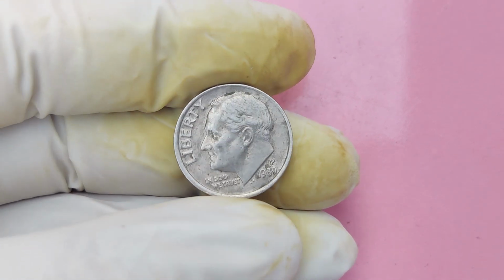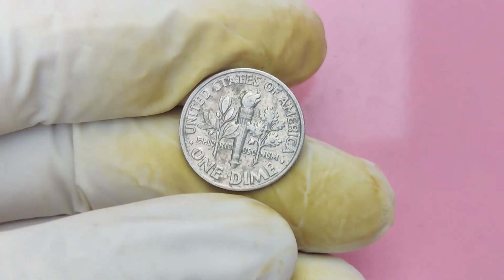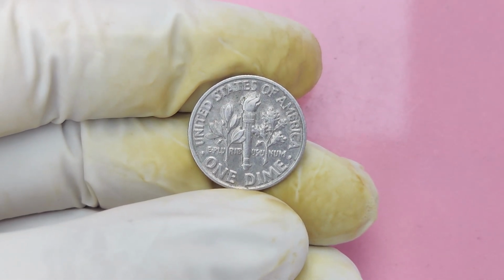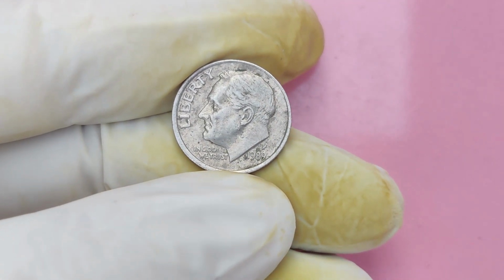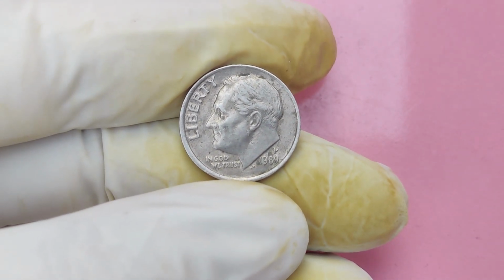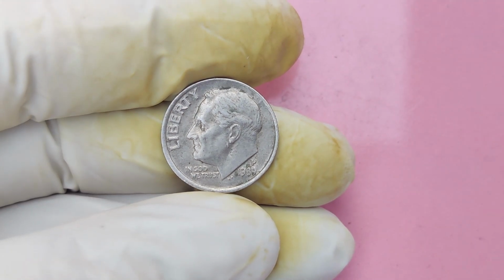So, let's start at the beginning. The coin we're discussing today is an anomaly, a genuine minting error. Officially, the U.S. Mint produced no 1 cent pieces with a P Mint mark in 1989. But what we have here is a fascinating combination of a 1 cent coin that carries the P Mint mark, typically reserved for Philadelphia minted dimes.